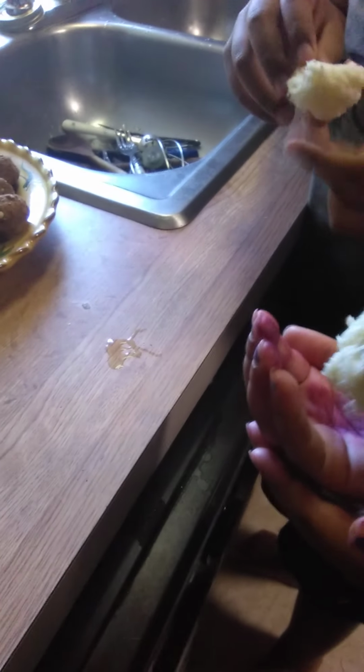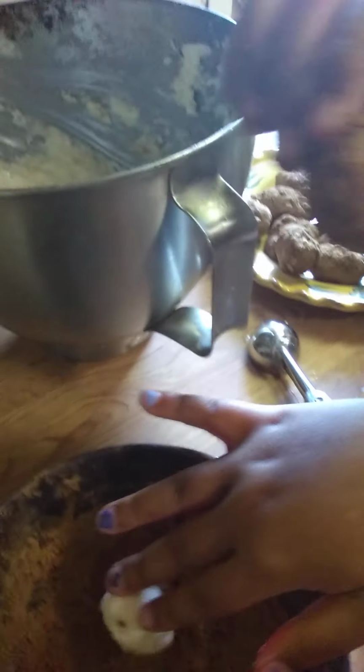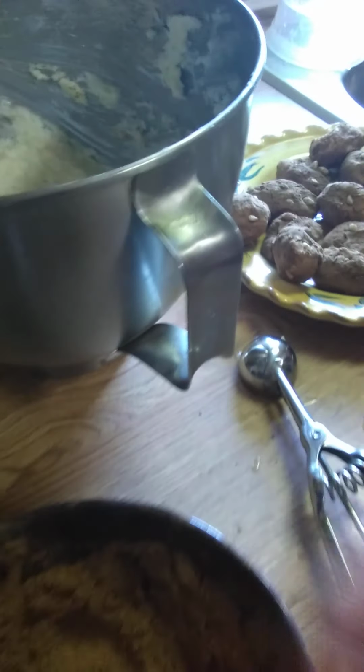So it's almost like eating cream cheese frosting, but with coconut in it. I also add a little bit of salt and vanilla to the mixture. So then you roll it into a little ball, and this is cocoa powder mixed with a little bit of cinnamon. You make it look like a potato shape. And then we stick little pine nuts in it like this.